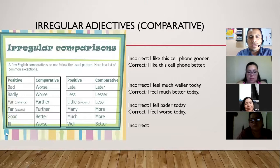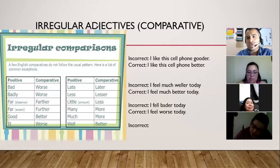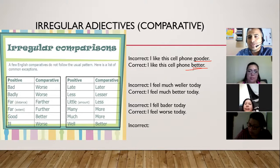Okay. So, hay algunos que no se pueden escribir solamente poniéndole la ER al final, sino que son irregulares. ¿Se acuerdan de los verbos irregulares? Bueno, también hay adjetivos irregulares. Entonces, por ejemplo, look at this one here. Incorrect. Esto está malo. I like this cell phone gooder. No, ¿verdad? The correct way to say it es usar un comparativo irregular. I like this cell phone better. Better.